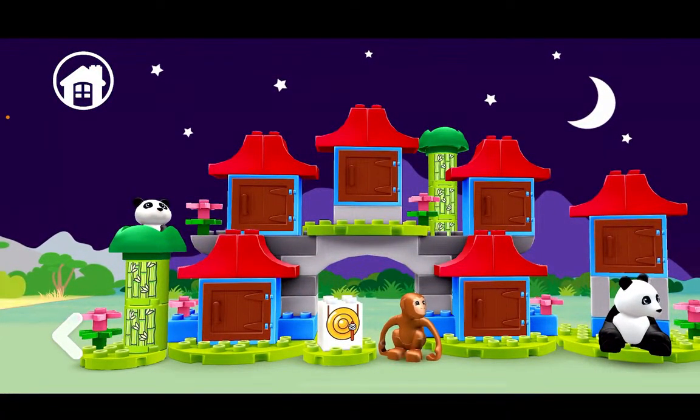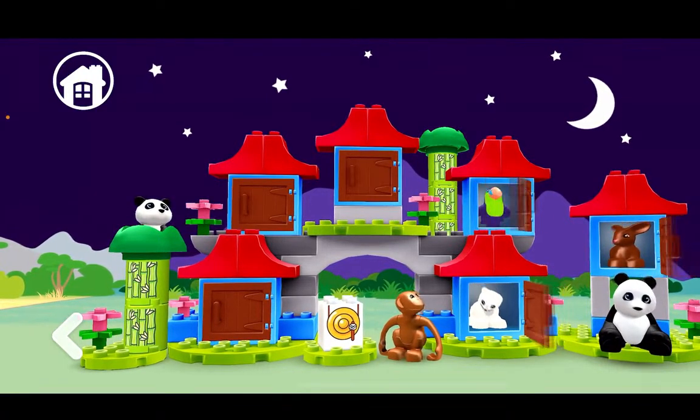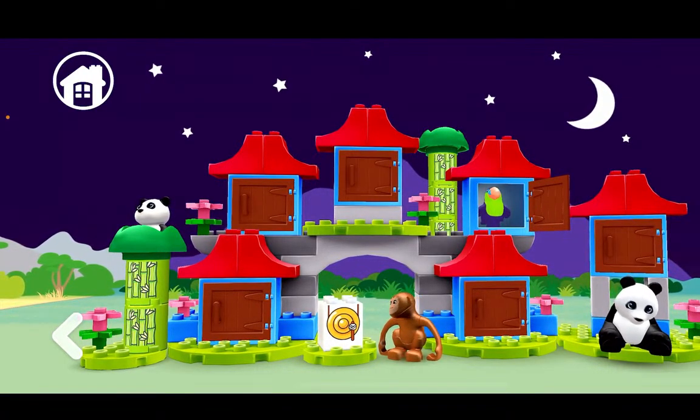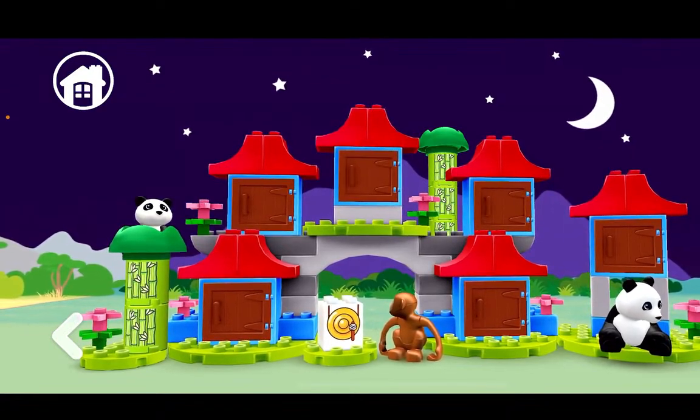Oh, interesting. Two pandas, one monkey. What's this? It's a white cat. And there, a brown rabbit. And there, a colorful parrot. And, oh, we need to collect the pairs.